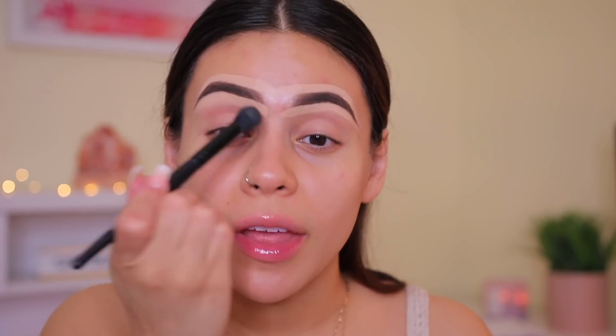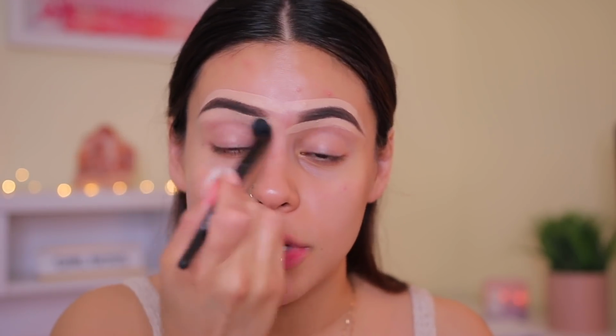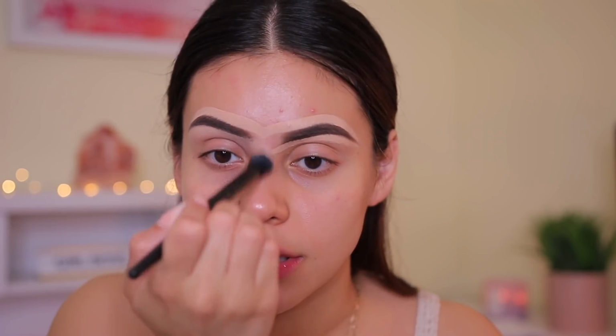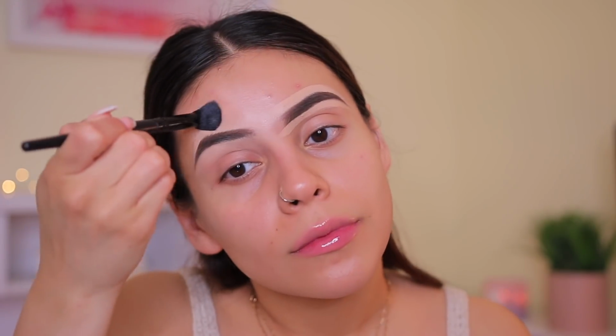how crazy does that look? I know it looks really, really harsh, but I feel like once I blend it out, it looks better. So I'm using my e.l.f. Flawless Concealer brush like always. I use this brush every single time I do my makeup. It's just amazing.